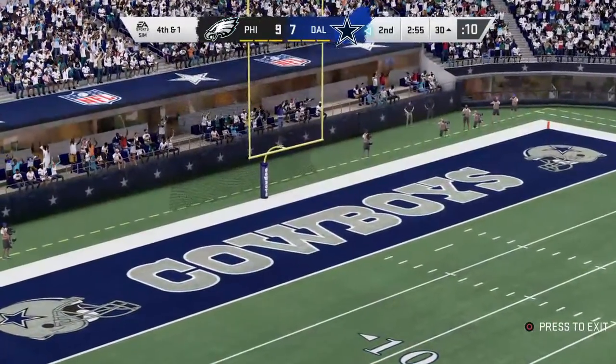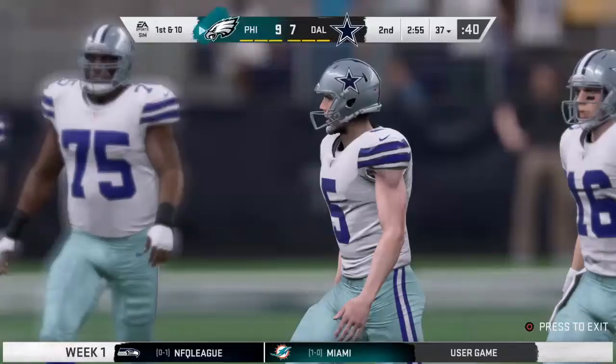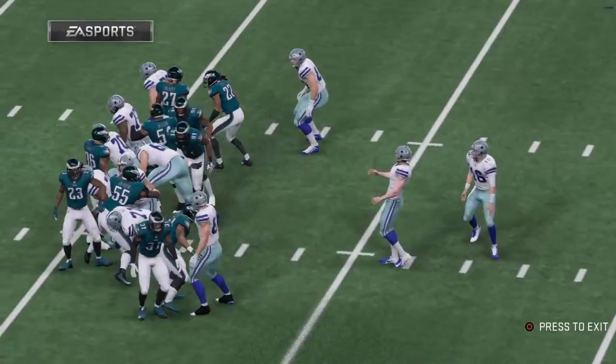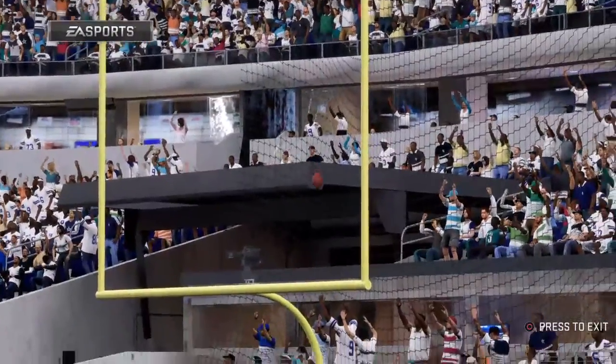That is inches from the upright. It's no good. Wide to the left, and this score will stay right where it is. Well, this winds up an empty possession. Everything looked okay. He just never got the ball on target. And knowing him, he'll be disappointed with that effort.